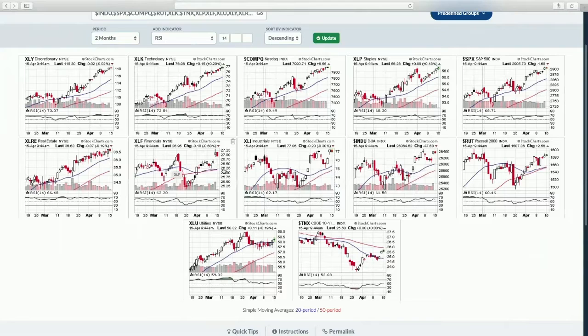And then financials. We certainly had a good week last week in these financial stocks. Industrials are starting to pick up and so forth. Down here, lagging are these utility stocks, but we are seeing a little bit of a pickup there.